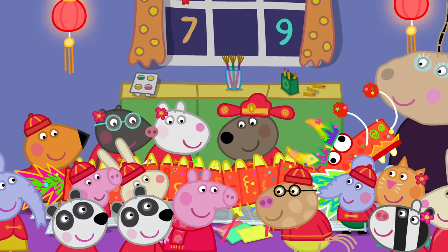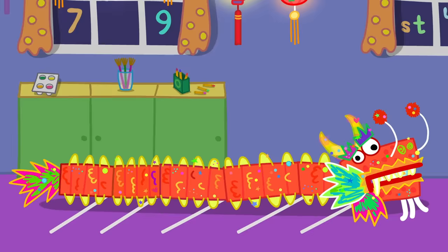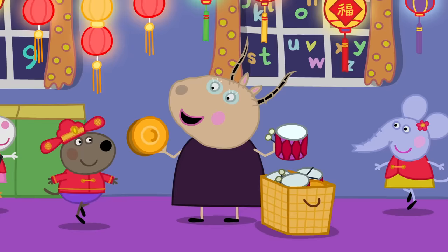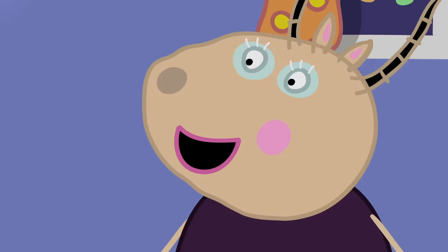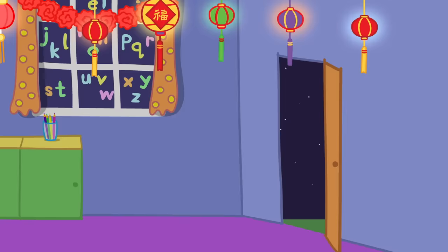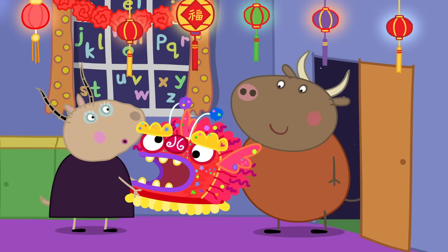Hooray! Now, who wants to carry the dragon? Me! Who wants to carry a lantern? Me! We need music, too. Who wants to bang a cymbal or a drum? Me! And I have made a lion costume to lead the dragon dance. Ooh! But who's going to be the lion? Moo! The fireworks are ready, Madam Gazelle. Mr. Bull, would you like to be a lion? It would be an honor. Hooray!